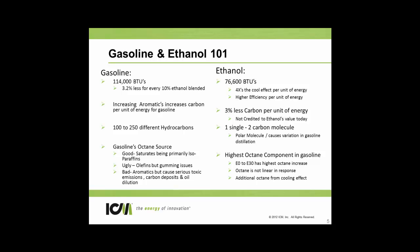For gasoline, one of the main octane components is aromatics. They're all some form of benzene. So that variation of gasoline, I'll have a picture here in a minute to kind of outline that. But again, it takes more energy to create the aromatics, and they also have more carbon per unit of energy. So in a little bit, I'm going to show you from the gasoline and the automotive perspective, kind of the good, the bad, the ugly from an octane point of view.